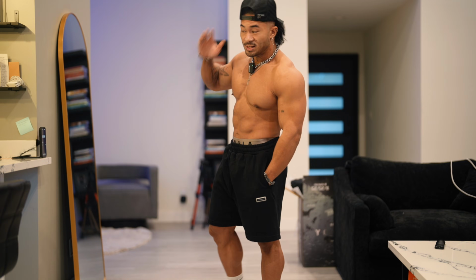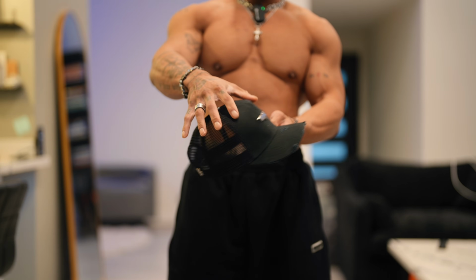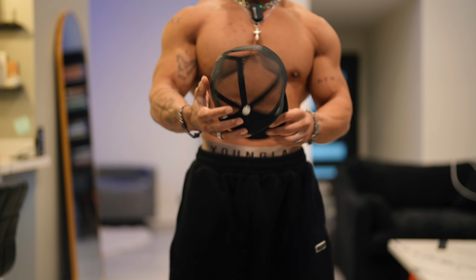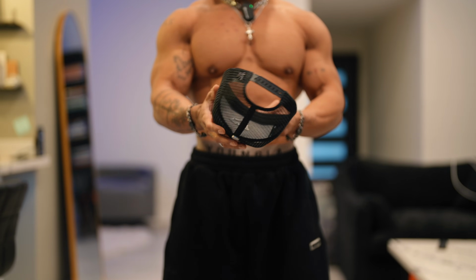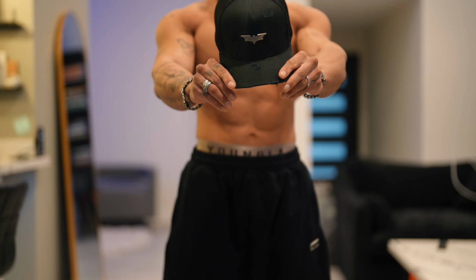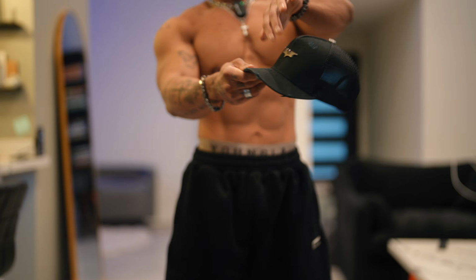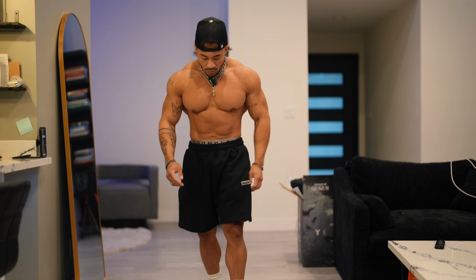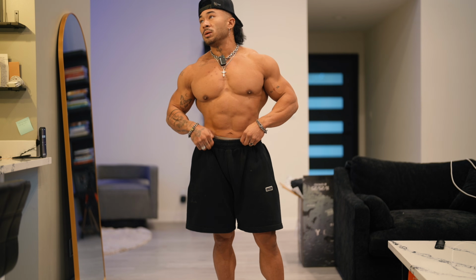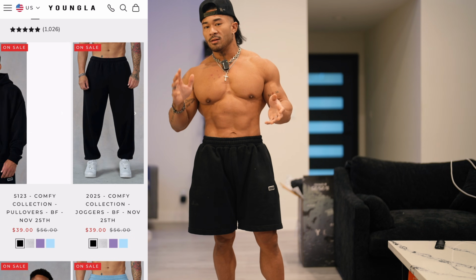To start off, this is probably one of my favorite products. This is hard and it keeps this firm look. I've been wearing this for the last week straight now, and it just keeps its firmness, keeps its shape. It's pretty fucking awesome. I always like it whenever it's got a lot of volume here. I'm not a big fan of the dad hats. But these shorts are large in the black comfy collection shorts. There's a whole bunch of comfy collections, which is shirt, pants, hoodie, all that shit.